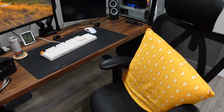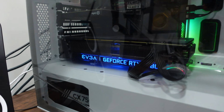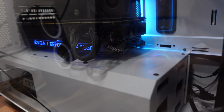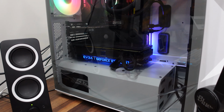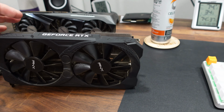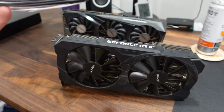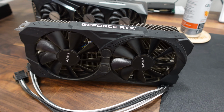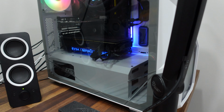Other than that, what else do I have going on? So in my desktop editing rig, gaming rig, we have an RTX 2080, and if you see in there, it's actually a Super. So we're going to be pulling that out and selling that as well. That'll be on the Discord. And we're going to be putting this guy in there. This is a PNY 3070, and it actually has a 12-pin. So here is a cable that I got off of Amazon a while ago because it didn't come with it originally. Got it used locally. We're finally going to upgrade that. That card's been in there for years.